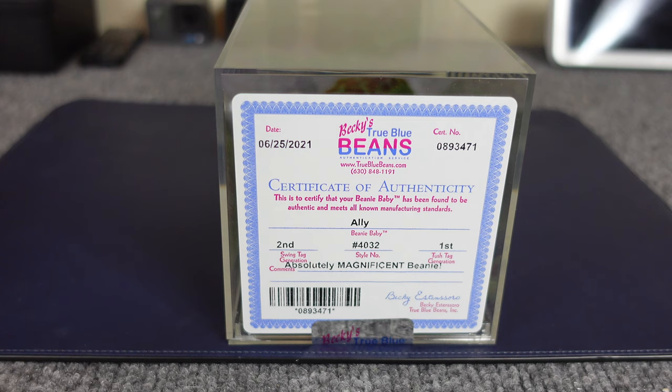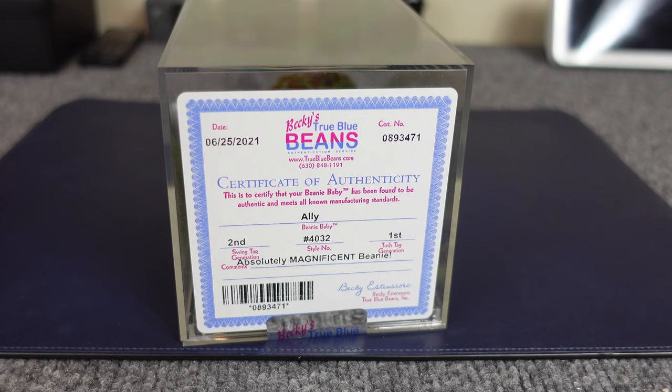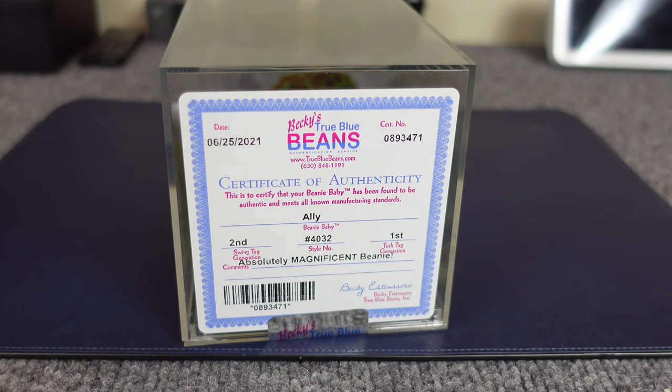Here's where I have a problem. This service, which authenticates Beanie Babies, they will authenticate your Beanie Baby for a flat rate of $5. You can send your Beanie Baby in, they'll send it back to you in a bag, and it will tell you whether or not it is authenticated. They also have a service, which is the one you're looking at here, where they authenticate and grade it and put it in this acrylic case. A lot of the collectors in the community and tons of sellers on eBay highly raise the price of the Beanie Baby based on the grade. This is where I have the biggest problem here.